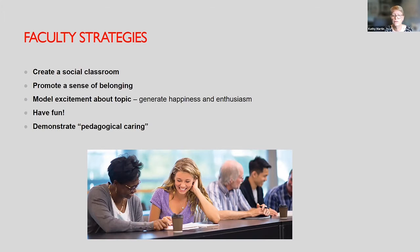And really share a sense of hope for the future, that you're confident that with hard work, your students are going to be successful in your course. In the course I teach, pathopharmacology, students feel quite intimidated and afraid and anxious, bringing along with them their past experiences in classrooms. So it's even more important in those classes that are deemed to be very difficult.